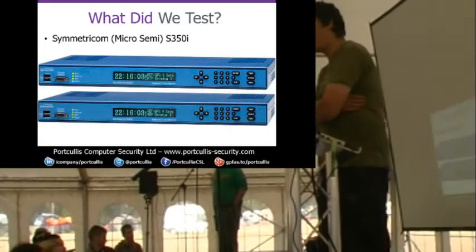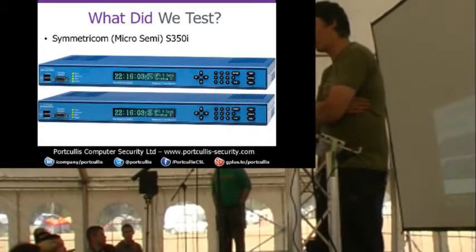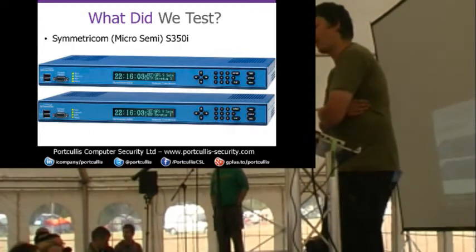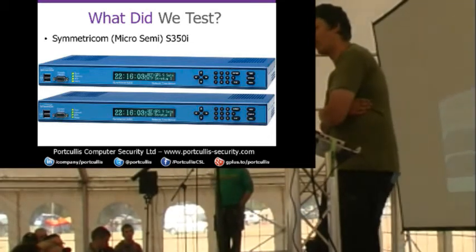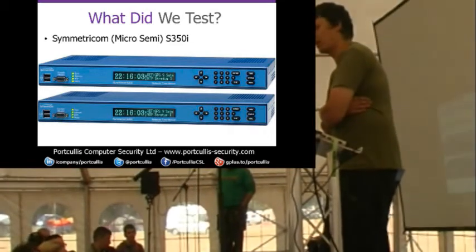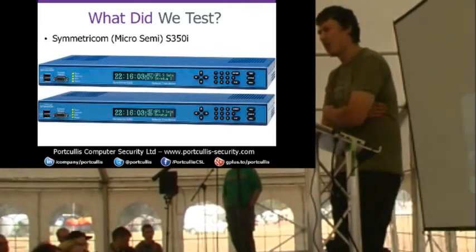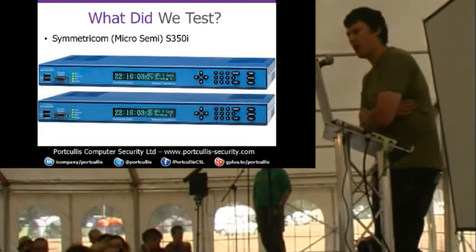So what we actually tested was an off-the-shelf device from a company over in the States, a time server. It's fair to say that historically the people we were testing it for might have just installed an NTP package on their system, but the way their company had restructured, they no longer had that capability, so they decided they'd buy one. Probably not the best decision they ever made, and we'll discuss why in a little bit.